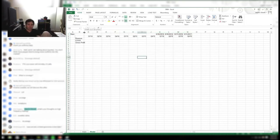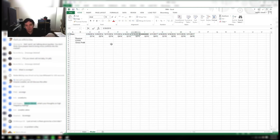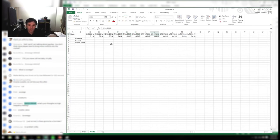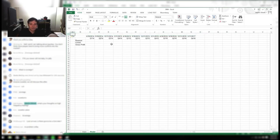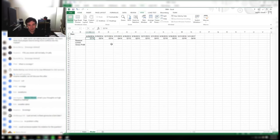So in any event, let's sort of just set this up. And I put this on the top so it doesn't confuse me. If it's a normal calendar quarter, I just put down the quarter names. But if there's a different calendar corresponding, like Q1 14, normally that means to me the quarter that ends on March 31st, 2014.